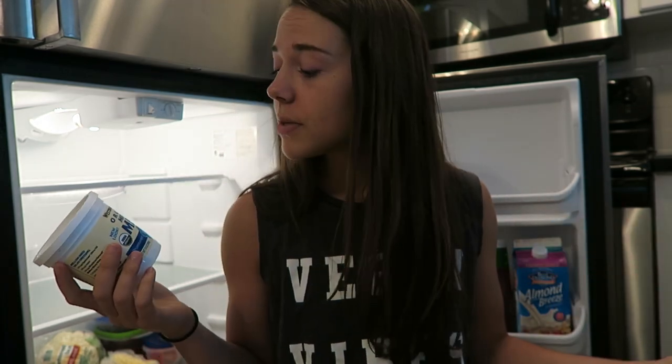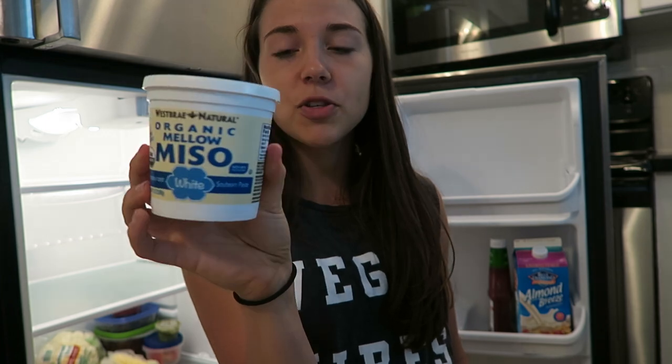I've actually never used it, to be honest, but I have some organic yellow miso paste, but I've been wanting to get miso to try it out. So thanks, mom. Okay, so now we're gonna move on to the actual fridge, and it's all pretty much plants.